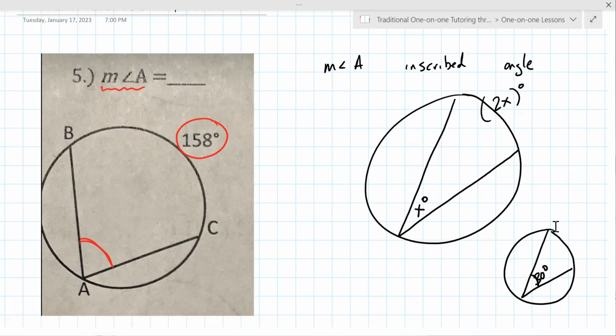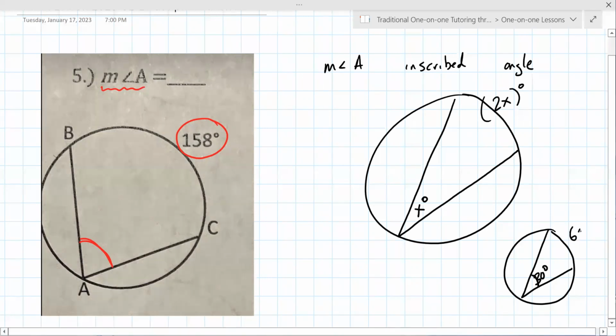And that's going to give you 90. Nope, try again. 30 times 2. 60. I was close. Yes, 60 degrees. Okay. All right. So now if you go the other direction, how do you go from 60 to 30? Well, it's half. Okay. So if you go from the angle to the outside, you double it. But if you go from the arc to the angle, it's half.